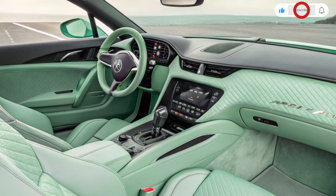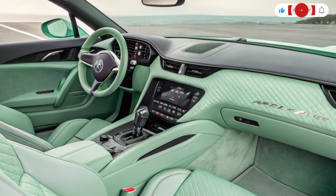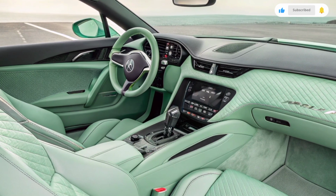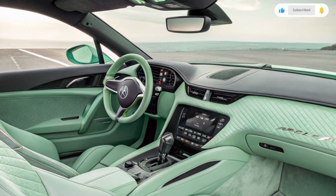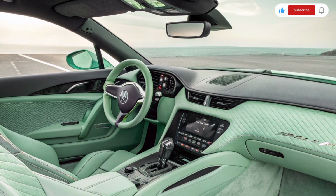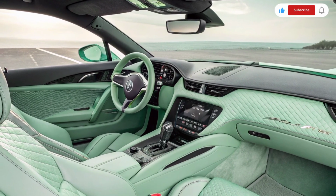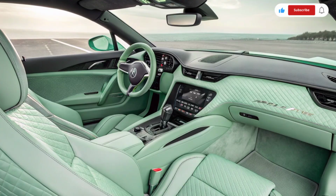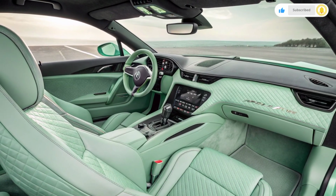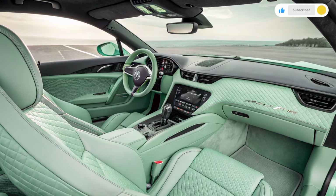The flat-bottom steering wheel, complete with paddle shifters, puts control right at your fingertips, and the advanced digital display provides all vital performance data in real time. Infotainment technology is top tier, with a responsive touch screen, premium audio system, and full smartphone integration, ensuring that every drive is as connected as it is thrilling.